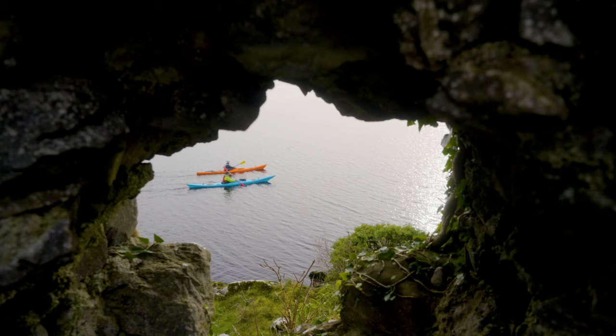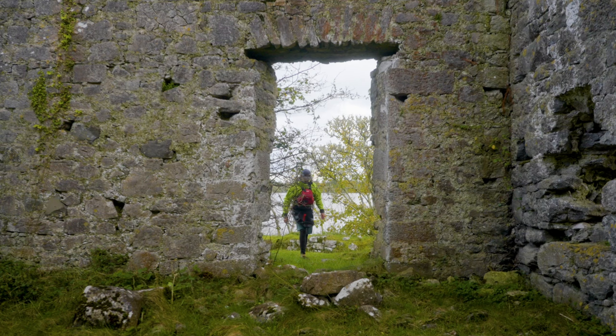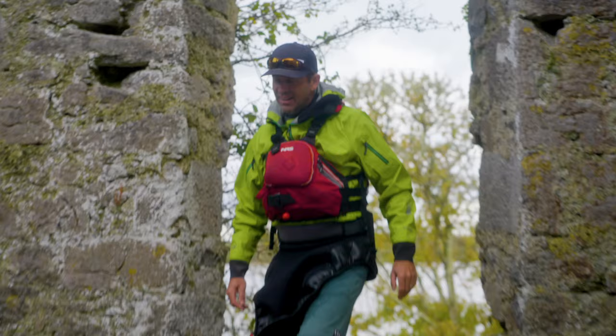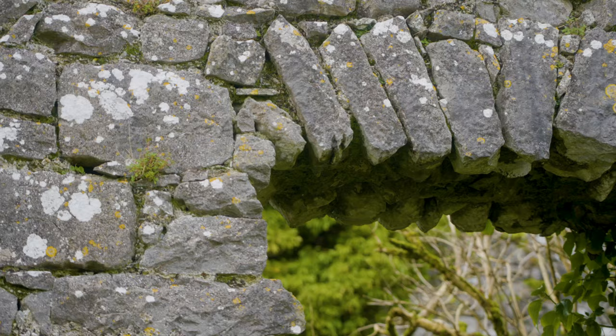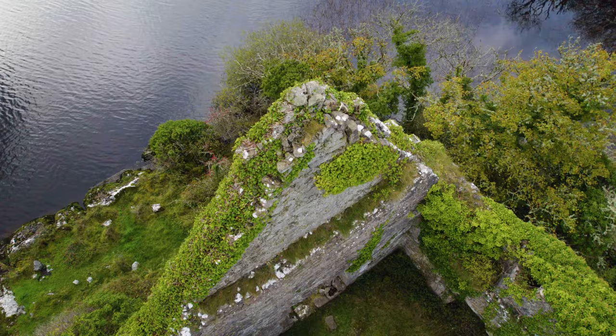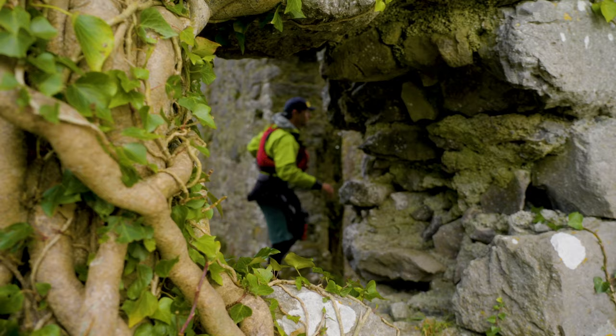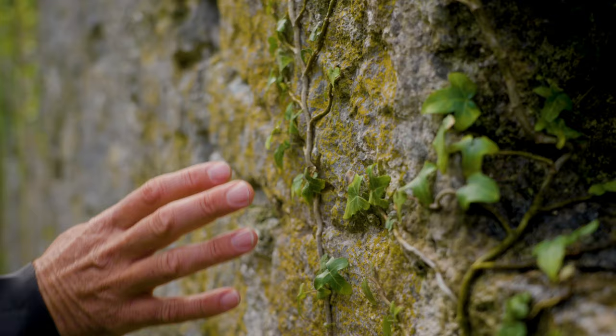Well, you paddle past a castle, of course you're gonna have to go explore inside. I suppose when this castle would have been abandoned in the 1820s, 1830s, like lots of castles around Ireland would have been abandoned back then. There would have been a law that would have come in where if you had a vacant or empty property on your land, you would have had to pay tax on it. And one of the only ways of getting out of paying that tax would have been to remove the roof from the castle or from any property that you would have had on your land.